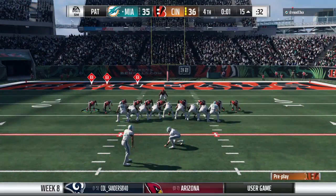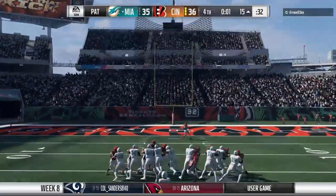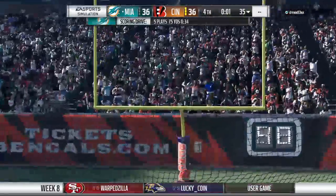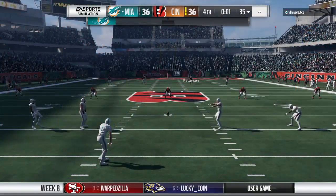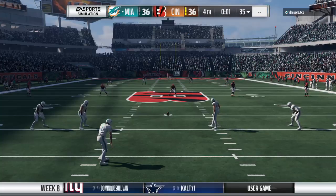Yes, sir. That touchdown puts them in striking distance. And let me tell you something. Forget being conservative here. Go for it. Go for two. Well, going for it on the road. Want to win it right now? Well, win it right now. Have the momentum. Go ahead and get it done.